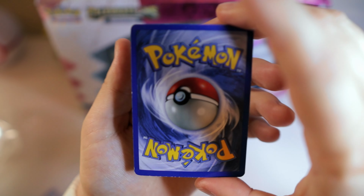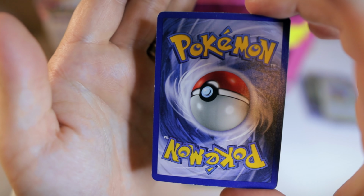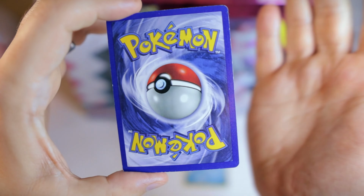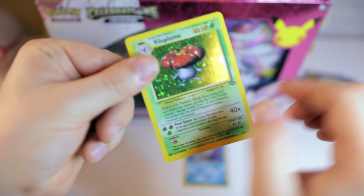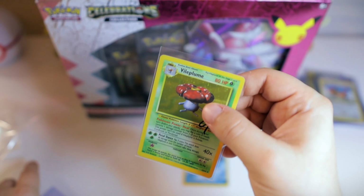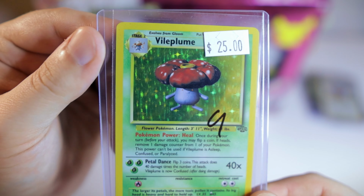The back. Yeah, I would say this is looking more like light play on the back, based on that whitening there at the bottom. A little bit there on the side. Nothing too crazy, but I'm perfectly okay with LP condition as long as it doesn't have any creases in it. And I don't see any, so awesome. Definitely not the best holo from this entire set, but I do like Vileplume as a Pokemon. Yeah, I just feel like this is not the best Vileplume artwork, but it's pretty cool. It's got more of the 90s CGI artwork.